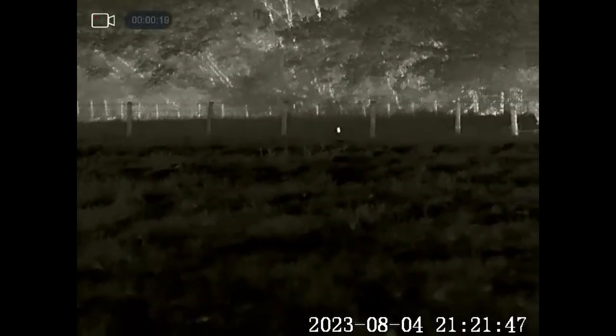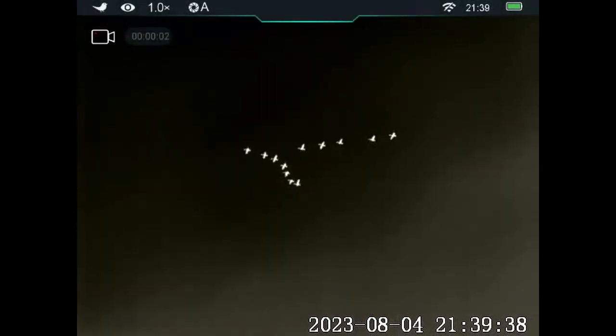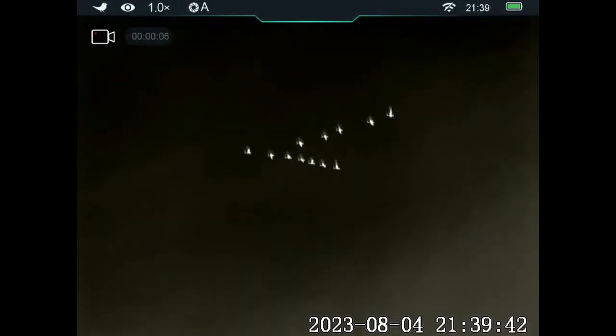There's a few rabbits starting to come out now. Nothing else at the moment. The crows are starting to come in now to roost. They're going in the trees behind me. Skein of grey-legged geese now coming over. They're in perfect formation.